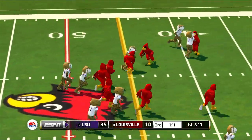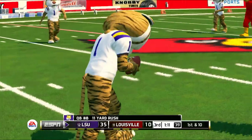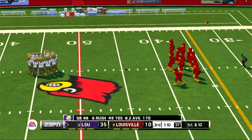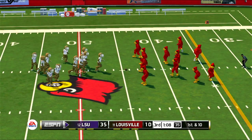And now he's got room to run. And he's tackled right around the 44-yard line. From the 44-yard line, first down.